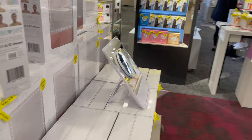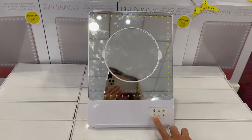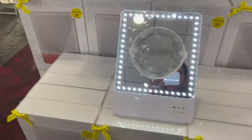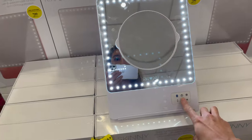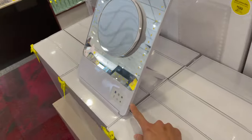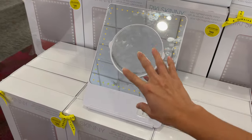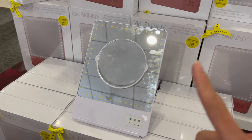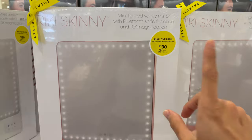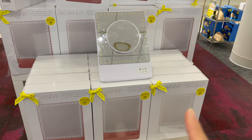I really want the Ricky mirror. This mirror is amazing. I talked about this in one of my TikToks, but look how bright it is. Oh my God, that mirror is really dirty, so I don't want to show that one, but it's Bluetooth, has 5 settings, has an adjustable stand right here that has a magnetic mirror as well as a magnetic phone thing that you can stick on here and make content. It's normally $210, but it's on sale for $130, and it comes in 2 colors, pink and white. I may splurge on this one before the sale ends.